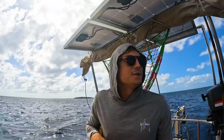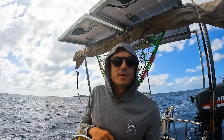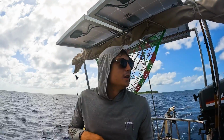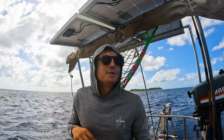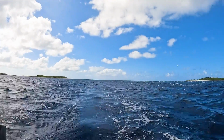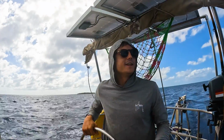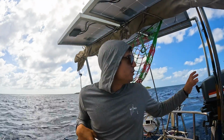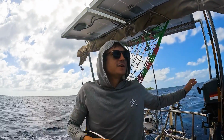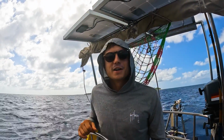Goodbye, Roroya. We never even learned how to say your name. As these atolls are massive rings of coral with usually only one or two entrances, some of them don't have any entrances at all, the tide just completely tears out through the reef pass and you get a lot of water moving. Like we just came out with probably 4 knots of current behind us and now you can see the surface of the water. It's really chaotic as huge volumes of water from inside the atoll are spilling out into the ocean. It's pretty crazy. It's cool.